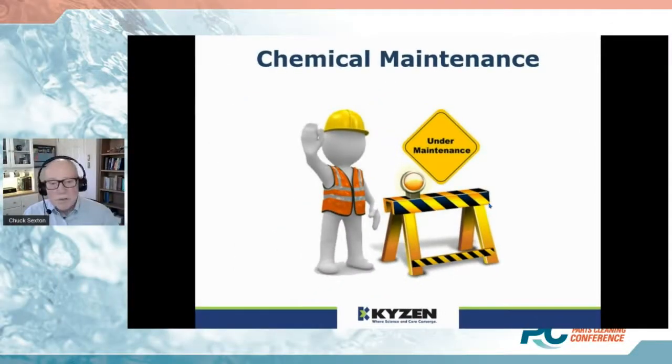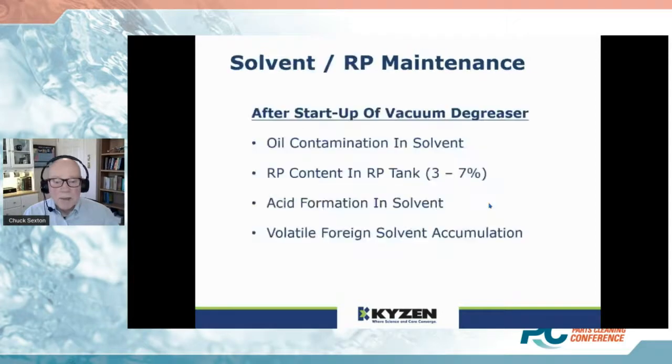After you have a machine running, the chemical maintenance that needs to be done after startup is we'll sample and monitor for oil contaminant. I would say most of the time this is not necessary, but in some systems where there is a really high inflow of oil, the oil can build up in the solvent, and we can help you with this.